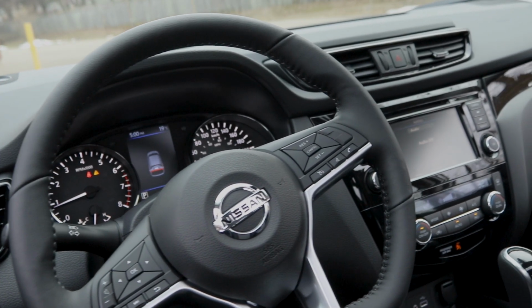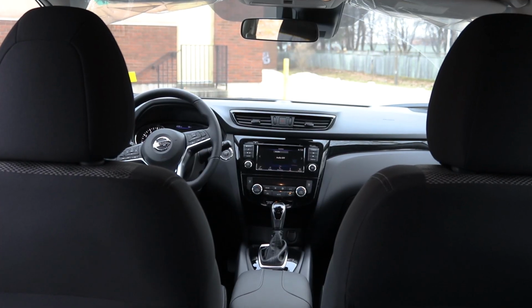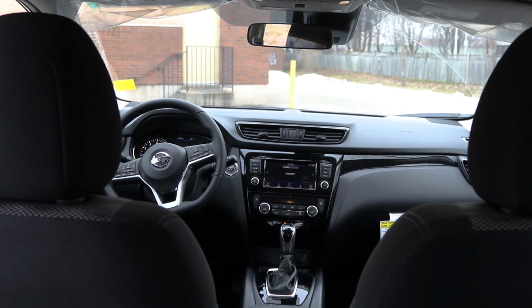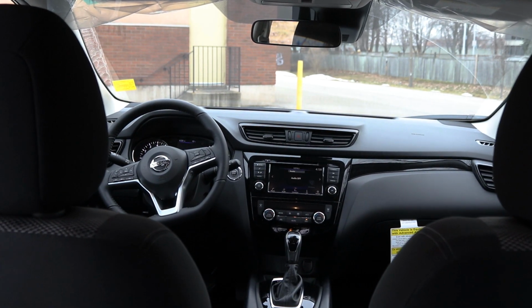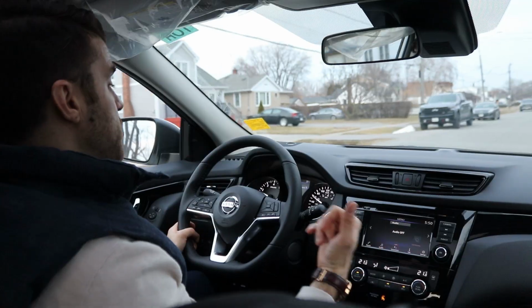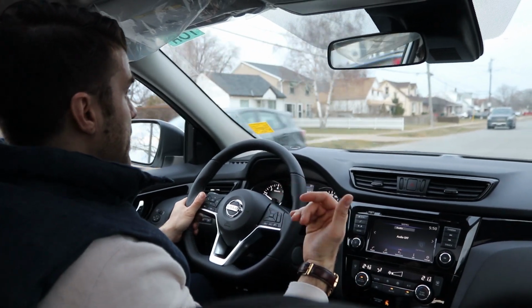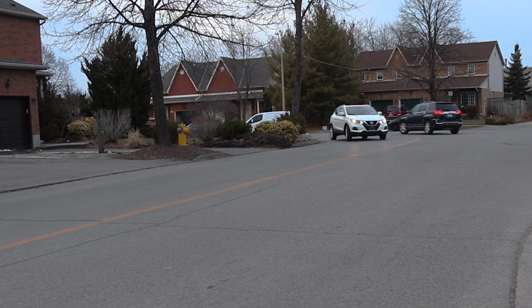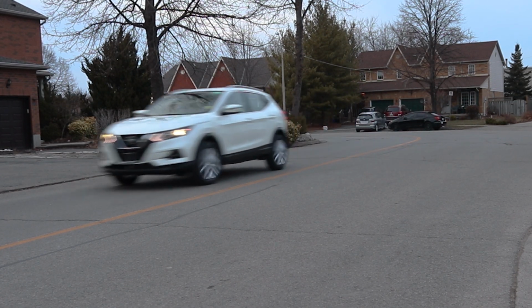If you live in a large city, you don't do a fair amount of driving, and you don't have kids, I think this is the perfect mix between the car and the SUV. Phenomenal on fuel, and it picks up. Like, when you put your foot down, it will get you where you need to go. It will pass on the highway.